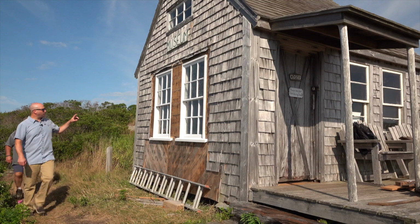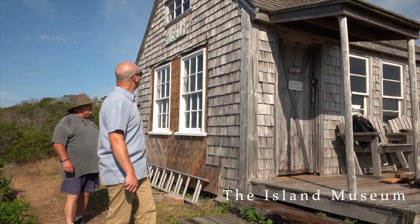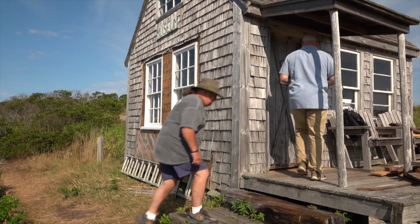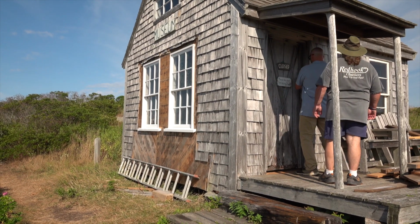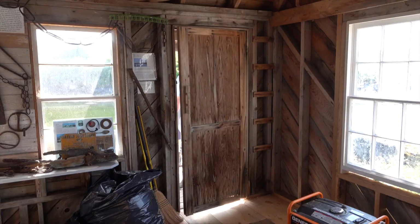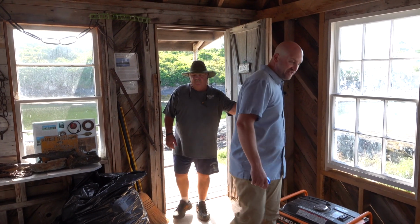So you can see the whole wall is ripped up, replacing the shakes on the south side of the museum here. Doing some work. Let's see what we got. Oh yeah, lots of work happening in here right now.